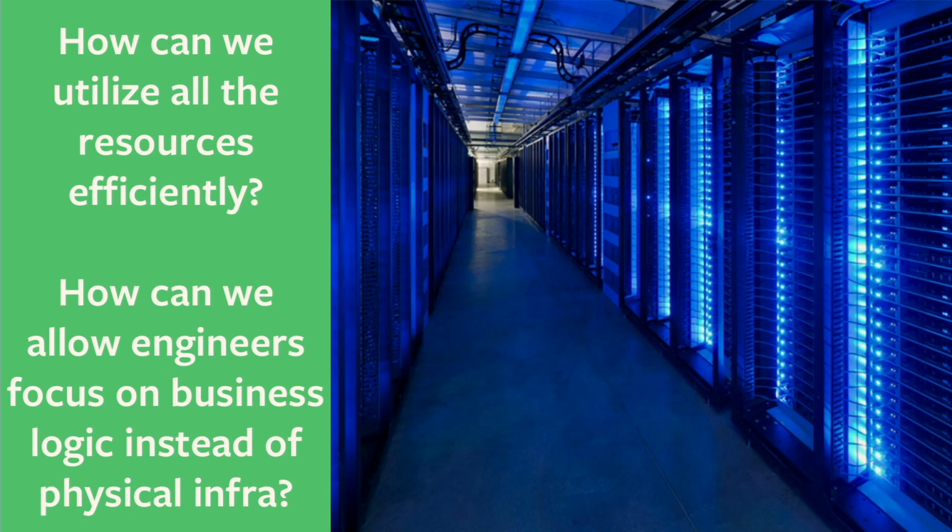So given that data centers are so expensive, how can we utilize all the resources efficiently? And also, another problem we have is reasoning about physical infrastructure is actually really hard. There are a lot of machines, a lot of failures can happen. How can we hide as much of this complexity from engineers as possible so that engineers can focus on their business logic?